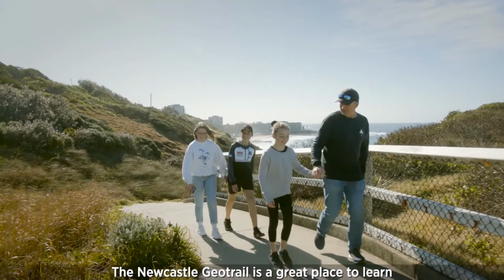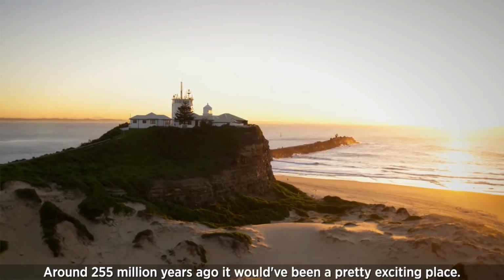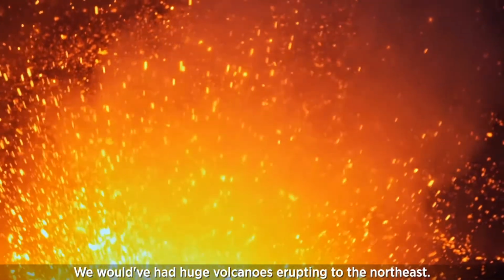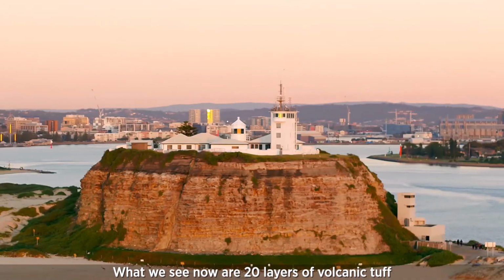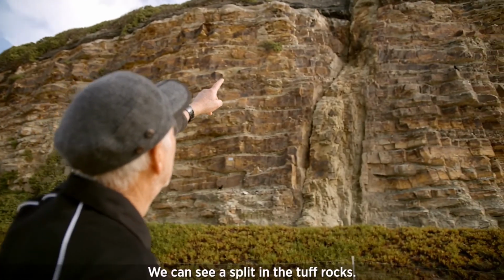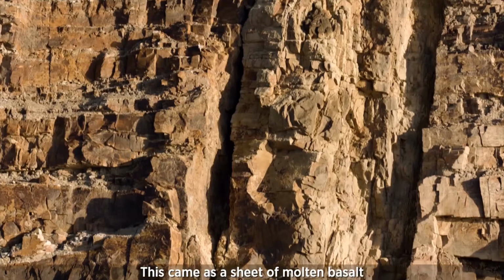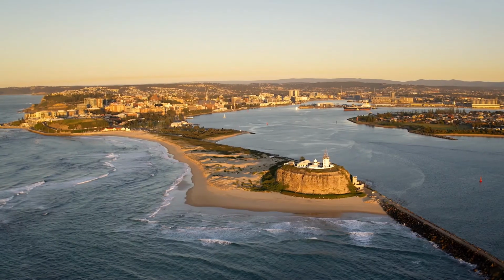The Newcastle Geotrail is a great place to learn about geological processes and geological time. Around 255 million years ago, it would have been a pretty exciting place. We would have had huge volcanoes erupting to the northeast. What we see now are 20 layers of volcanic tuff that originally was derived from ash that fell from the sky. We can see a split in the tuff rocks. This came as a sheet of molten basalt and deposited the Nobby's Dyke around 80 million years ago.